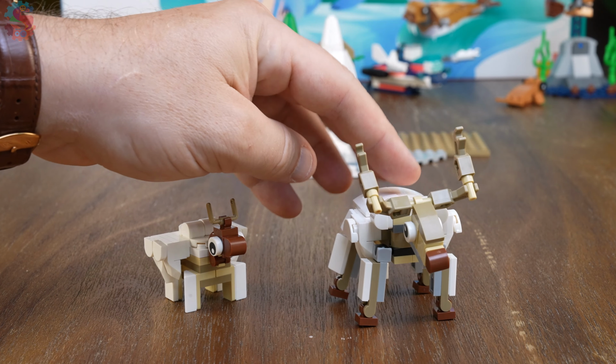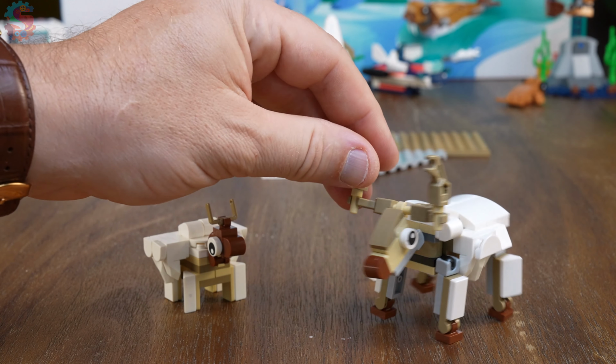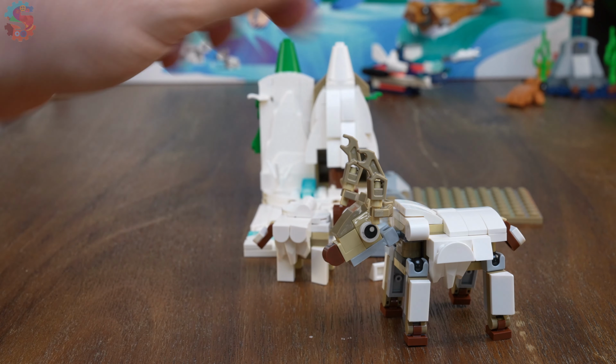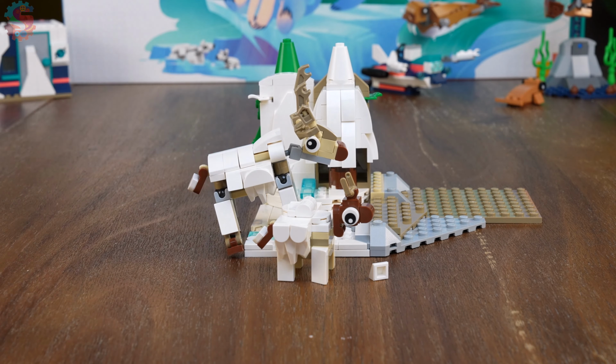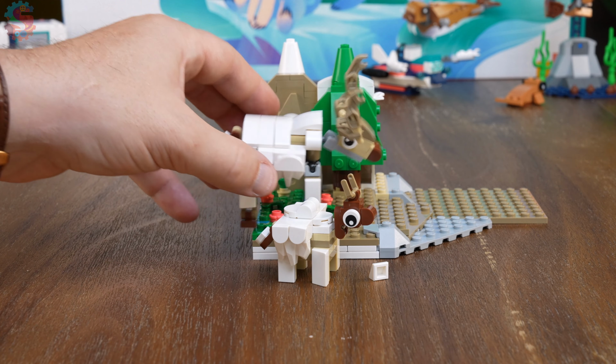Once you build it, take a close look at how the reindeer blend in with their environment as well with these changes. I really like setting my reindeer in front of the environment in summertime and then switch it to wintertime. Do you notice a difference?